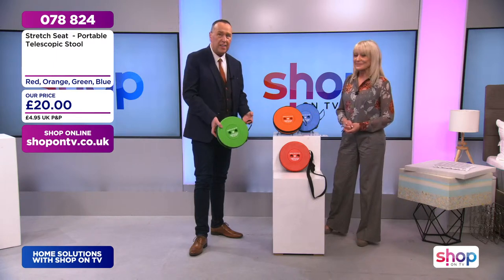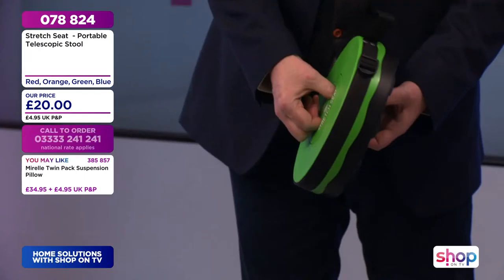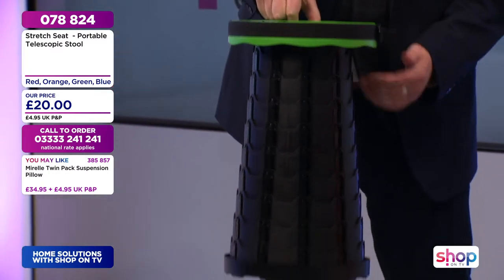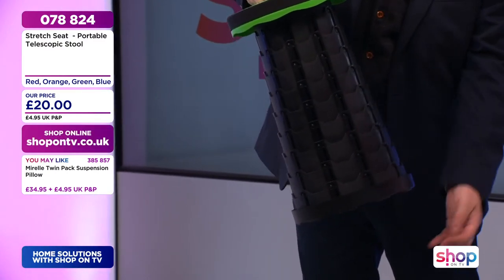Well, when you look at it like this and it says stretch seat on the screen, it doesn't look like a seat at all, but all you've got to do is unlock it. You put your fingers in either side and then you just decide how high you want the seat to be, because every single section that you see there, you can adjust the seat to all those different levels.